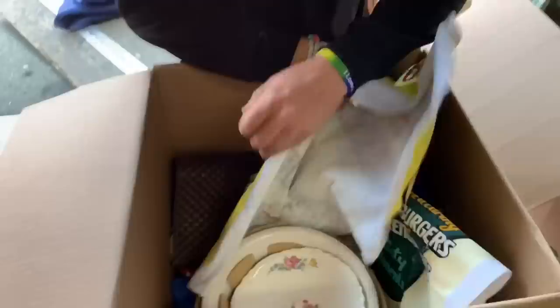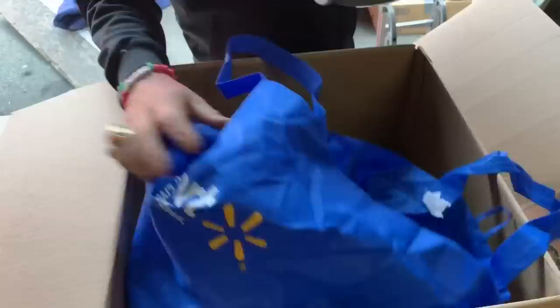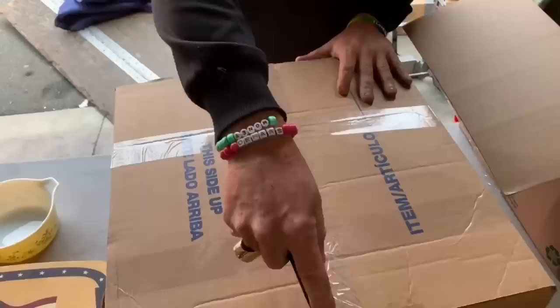Cheap glass, Corelle. Several little glass bowls. Another dish. The infamous blue Walmart bag. Find them in every unit. The blue Walmart bag. More Corelle. Corelle was their go-to flavor on the dishes. Sorry about all the dish breaking and the glass slamming.